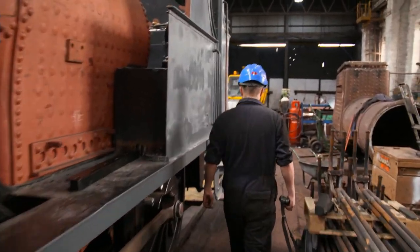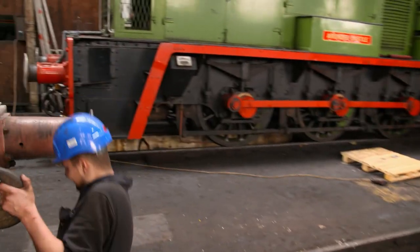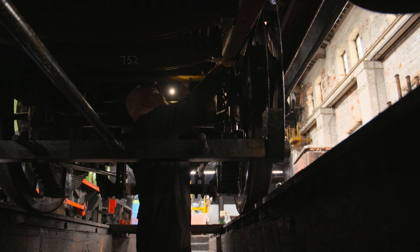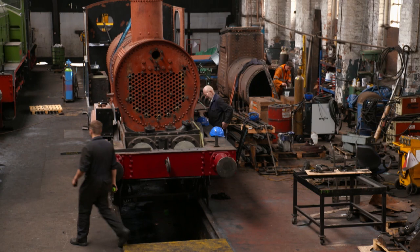We are sat on the horn guides. What? Both sides? No, we're sat on the horn guides. It's foul here. Yeah, that's it, isn't it? We'll have to pack it up.